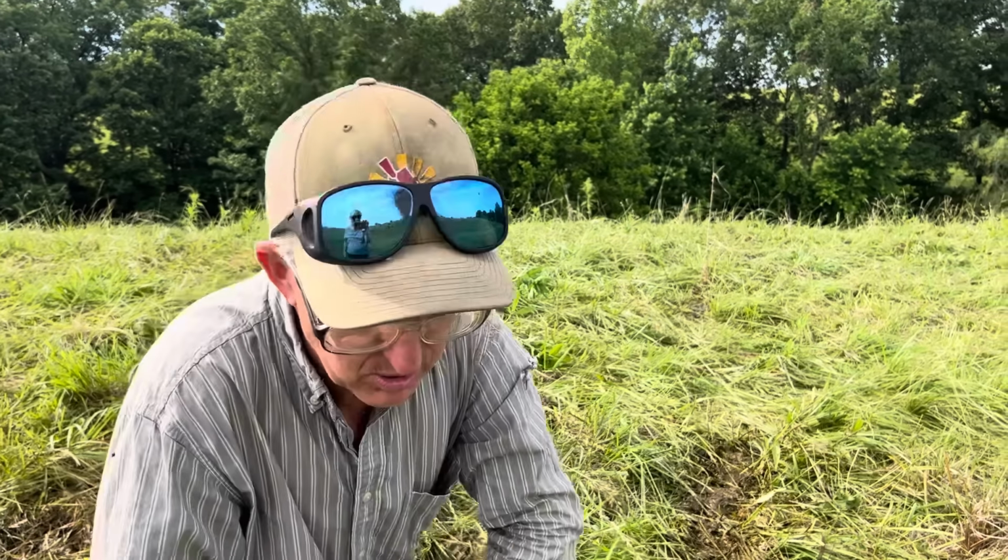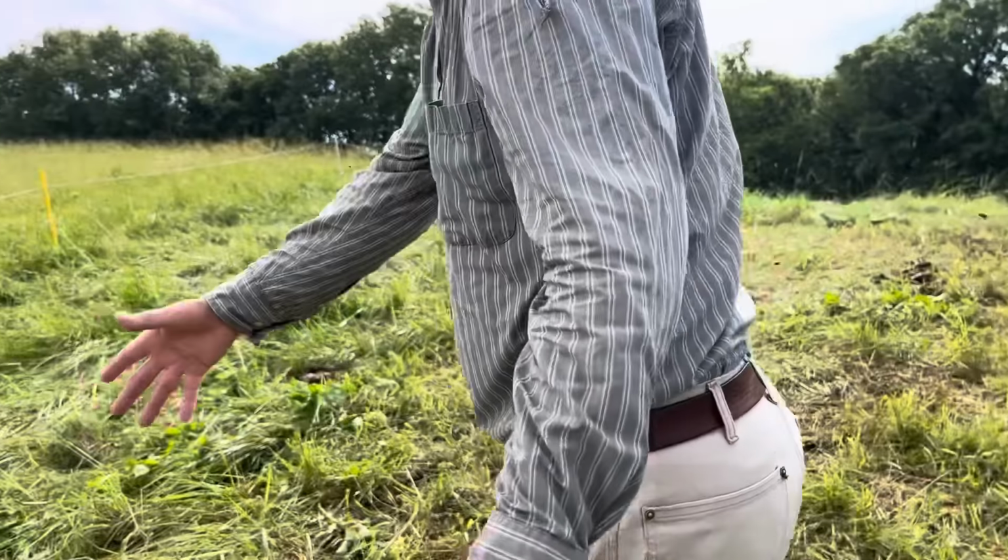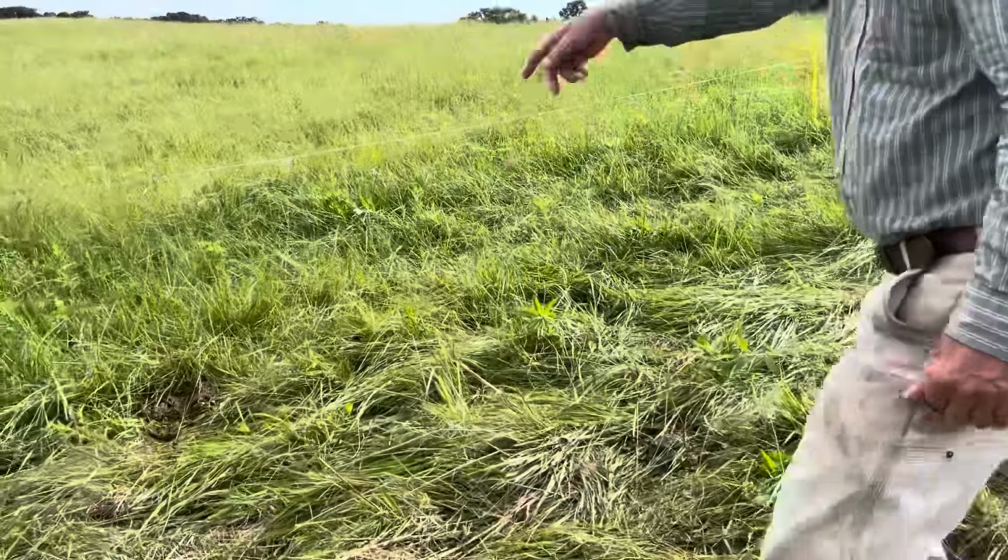Well, Jan, let's walk across the fence over here and show the folks. So this is what it looks like in 24 hours. Here's what they're going into.